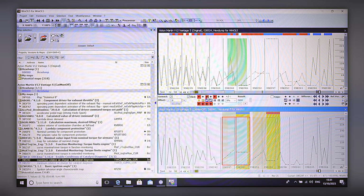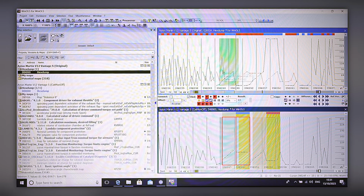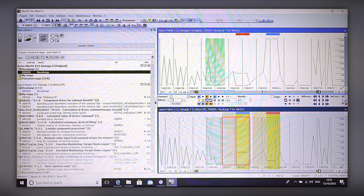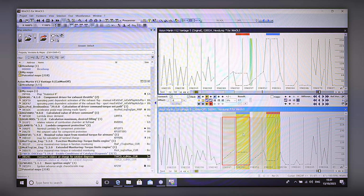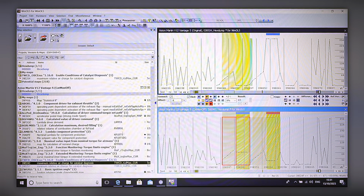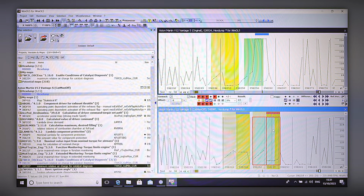So now, just like we did before for spark and fuel, we're identifying in our reference map where the catalyst monitor is in the calibration that we want to change. So again, in the lower yellow and red areas, these are the changes that I need to make to the catalyst monitor. I've found those in the calibration I want to change. I then carry across my data as I'm doing now, selecting to carry across all the map data from my lower reference map to the upper window, which is the calibration I want to change.